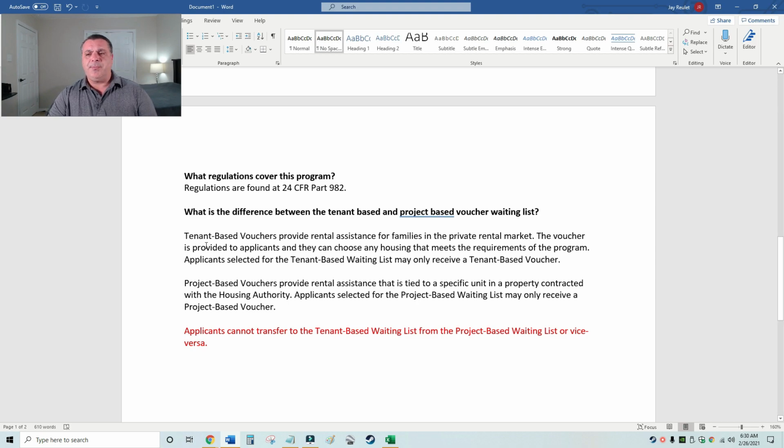What is the difference between tenant-based housing, project-based housing, and their waiting list? Look, there's a big difference. Okay, so we already know what tenant-based vouchers do. We know that they're portable. We also know that project-based vouchers are not portable. They have to actually be turned into either tenant-based or HCV. So it's a process there, as I'd mentioned, and it's not for the faint of heart. If you don't know what you're doing, then it's going to be a little bit of a task.